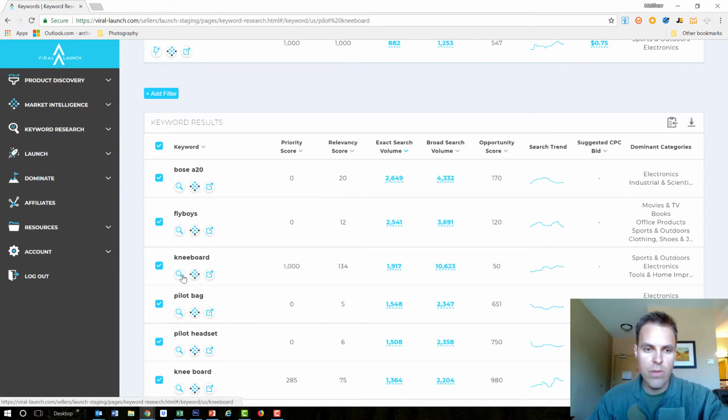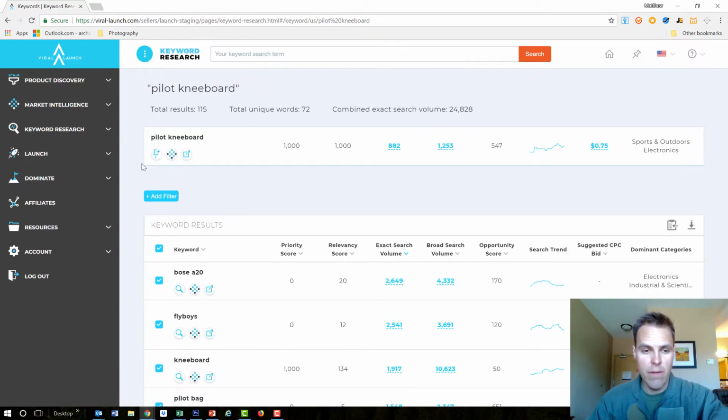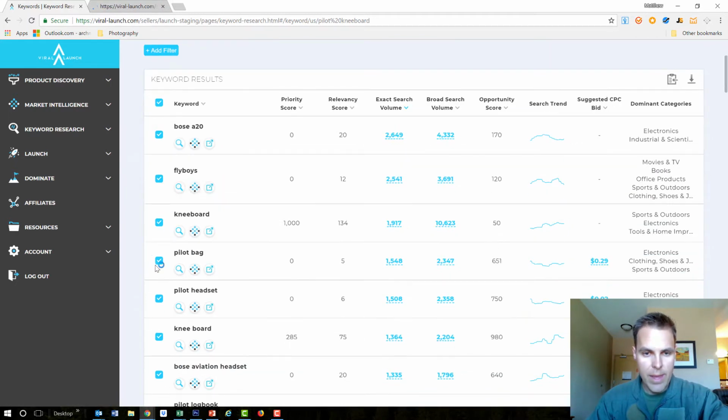I'm going to hit this search function here, and that's actually going to do the same thing. It's going to do a keyword search for just the word kneeboard and see what we come up with. And then this one right here, so pilot bag, I've got 1,500 searches for that one. So let's go ahead and take a look at those two. So I'm going to do, again, the keyword search on that.